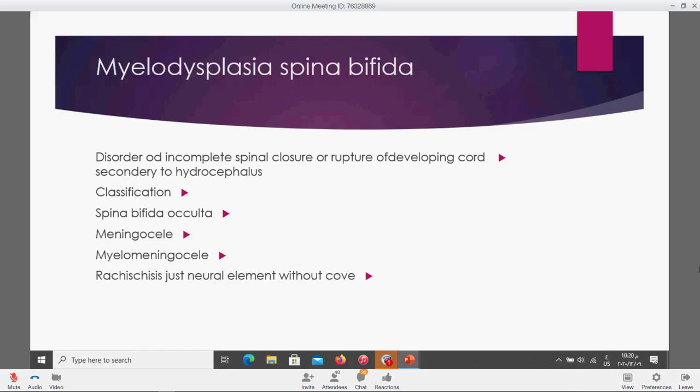Or meningocele. Meningocele means the meninges are bulging from the opening in the back. Or myelomeningocele. Myelomeningocele means part of the spinal cord with the meninges is out, and it's very hard. Or rachischisis: there is no meninges, just the neural elements are out.